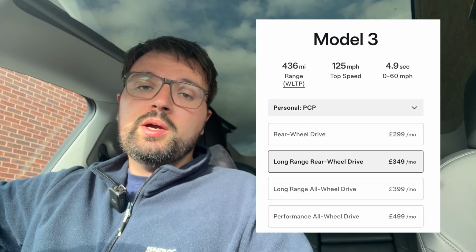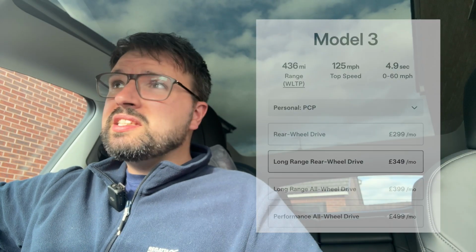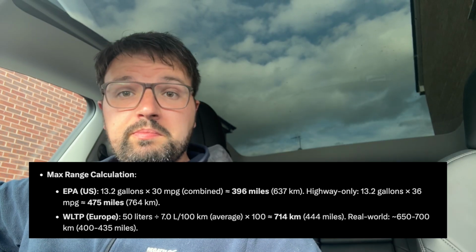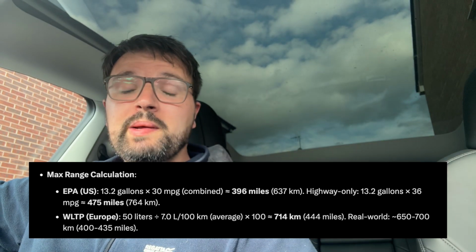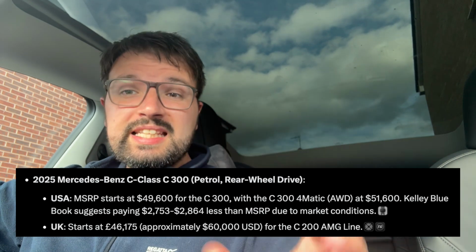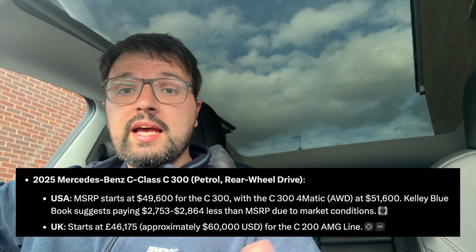So, how does 436 WLTP miles sound to you? That's about the same as a brand new petrol Mercedes C-Class. Yes, that new equivalent efficient petrol alternative has a higher price tag too in both the US and the UK. And that is just a snippet of what this Tesla Model 3 has to offer.